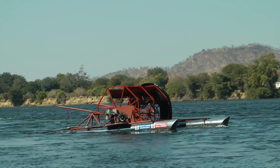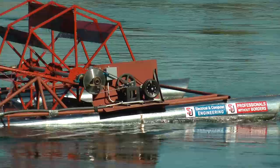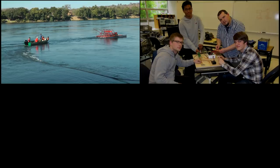As an afterthought, the spiral pump was installed on the opposite side, and it worked at pumping water with no loss in electrical generation. The mighty Zambezi River. The potential to bring power and water through the use of waterwheel technology makes this a very viable solution for people living off the grid near rivers. The cost of this water wheel is much less expensive than the equivalent energy from a solar panel.